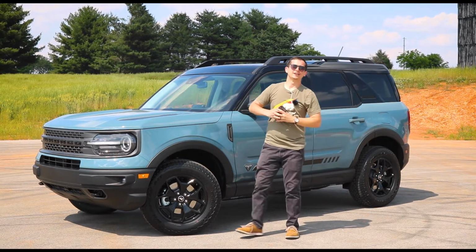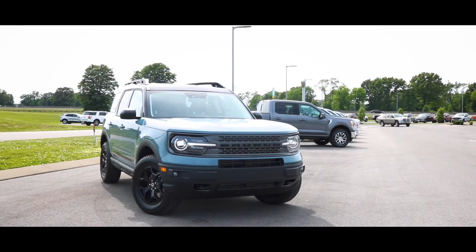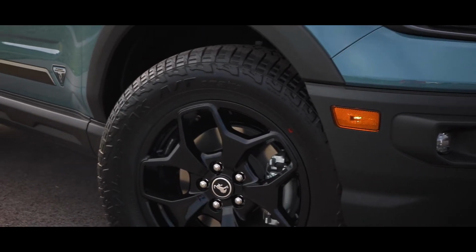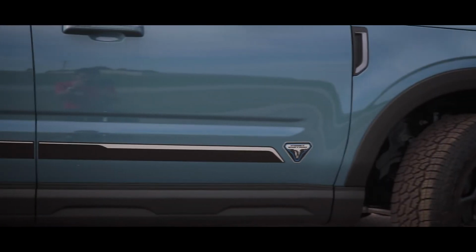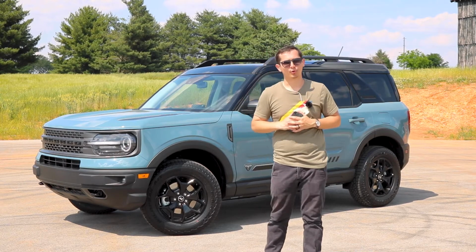So this is a 2021 Ford Bronco Sport First Edition. Now, Ford only made about 2,000 of these vehicles, and we are lucky enough here at Hunt Ford to be able to have one on our lot for sale. Now, this one is actually sold, but today we're going to take a look at what makes this different from the rest of the trim lineup for the Ford Bronco Sport.